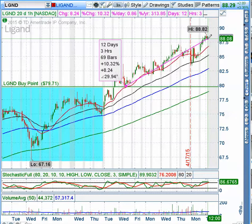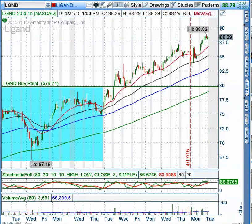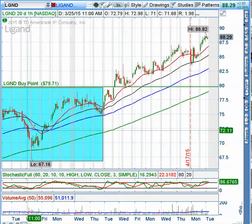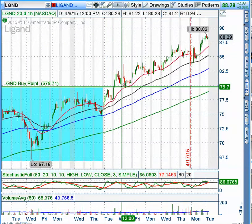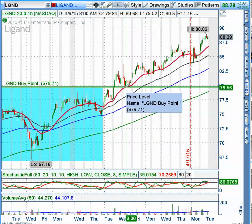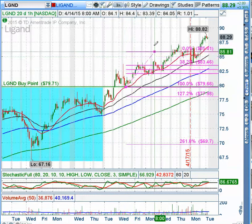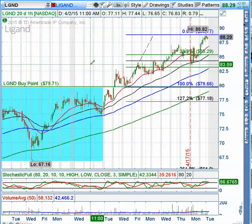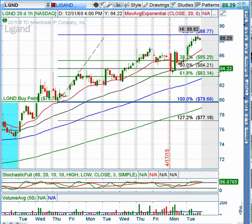Okay, so now let's put on a Fibonacci retracement and see what information that can tell us from here. So we switch to a Fibonacci retracement. We draw from the breakout point, which is roughly here. It would be either here or here if you waited for the bounce. And we put that up here to the top. Okay, so let's zero in and see what we have here.